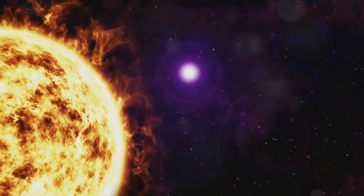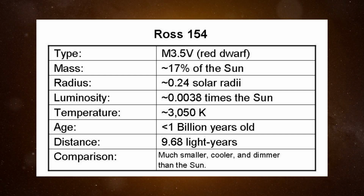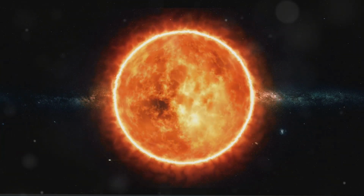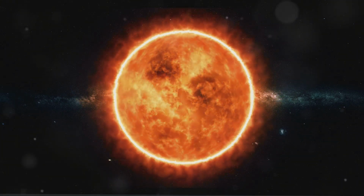Ross 154, the active flare star. Hold on tight as we journey to Ross 154, a red dwarf star located about 9.69 light-years away from Earth. Despite it being smaller, cooler, and dimmer than our Sun, Ross 154 is known for being a bit of a hothead, literally. It is classified as a flare star, which means it experiences sudden, unpredictable increases in brightness. These flares are thought to be caused by magnetic activity on the star's surface, releasing enormous amounts of energy in the form of intense bursts of radiation.